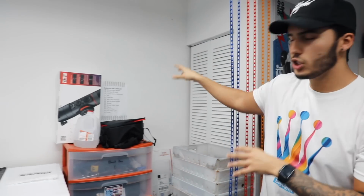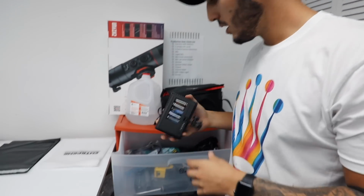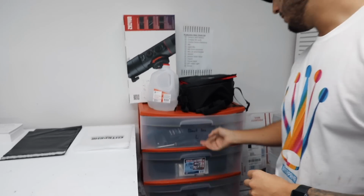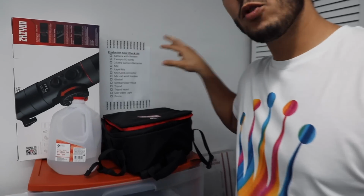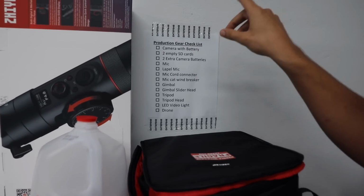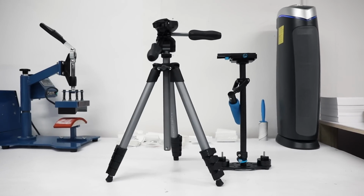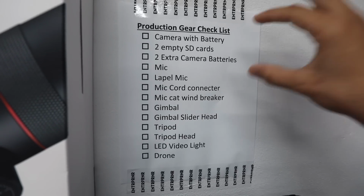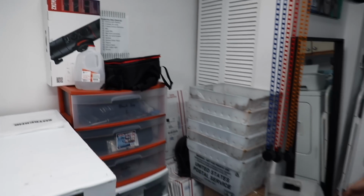Next up, check this out right over here. This is our production gear checklist. This is where we keep basically all our camera gear. Like David mentioned, we keep some tools to fix some stuff around the office. We have LED lights, all that stuff right here. And this is our camera bag. This is our production gear checklist, so we know whenever we leave this place to film something, we're not missing anything. So we have gimbal, slider head, tripod head. Show them that. If you guys ever want to know some sort of setup that might be good for you, you can use this.